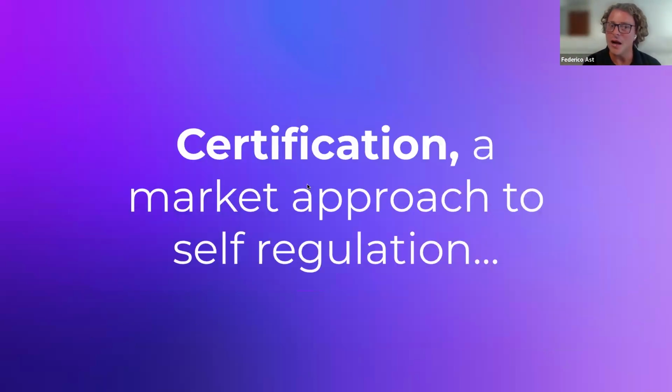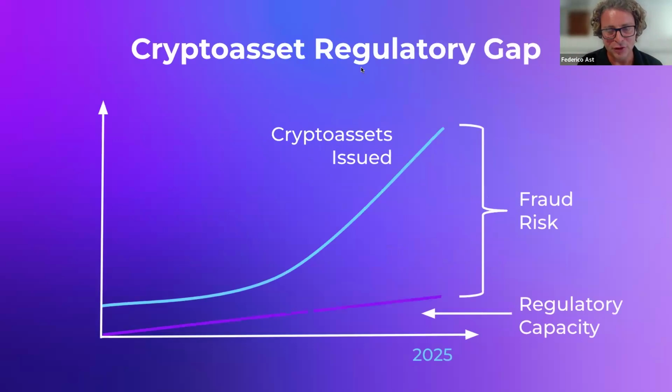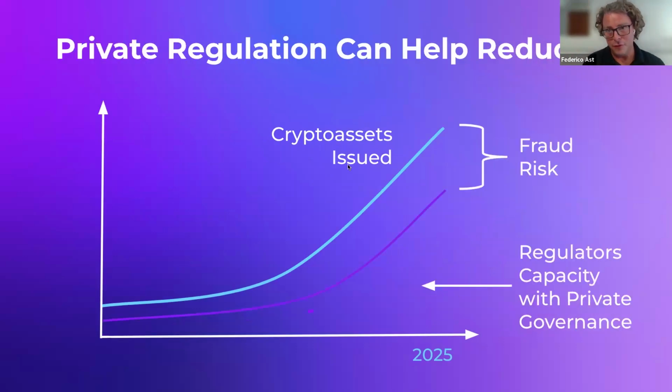So certifications are a very good market approach to self-regulation. This is an entirely private process. The industry can self-regulate, deciding which tokens are not scams, which NFTs are not fake, and which real-world assets are acceptable. So this is the approach from which we think about certification. And if we actually can nail this and have the community work on this certification process, we can help a lot in a world of more and more crypto assets being issued every day. We can increase the capacity for regulators.